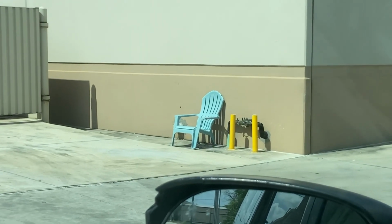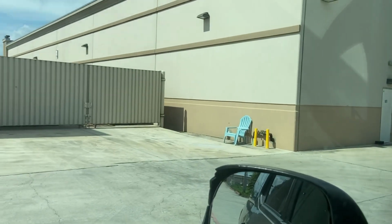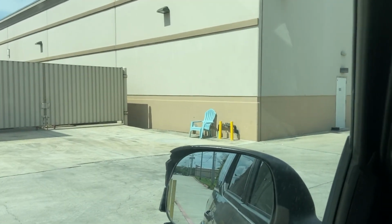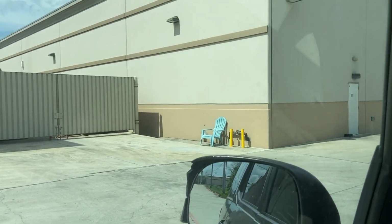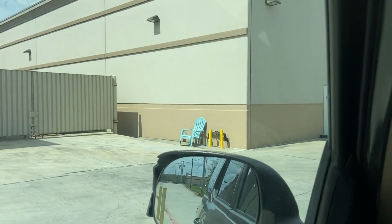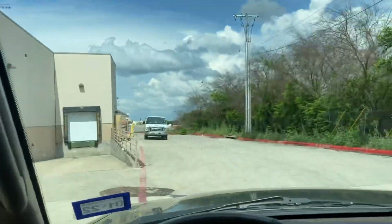One was cracked, and I'm sure that's the one that was cracked. So I left it. But someone moved it out there. Maybe they come out here on their lunch break or smoke break, and just sit there. Because it's still functional. You just got to be careful. The crack is right on the arm, and it'll pinch you really good, or even cut you. So yeah, just a little side note.